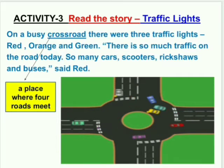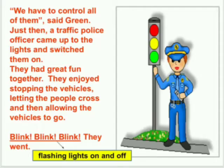So, here the red light tells other 2 lights that there is so much traffic on the road. We have to control all of them, said green. So here the green light is talking about controlling the traffic. Just then a traffic police officer came up to the lights and switched them on. So the traffic police officer came and turned the lights on.